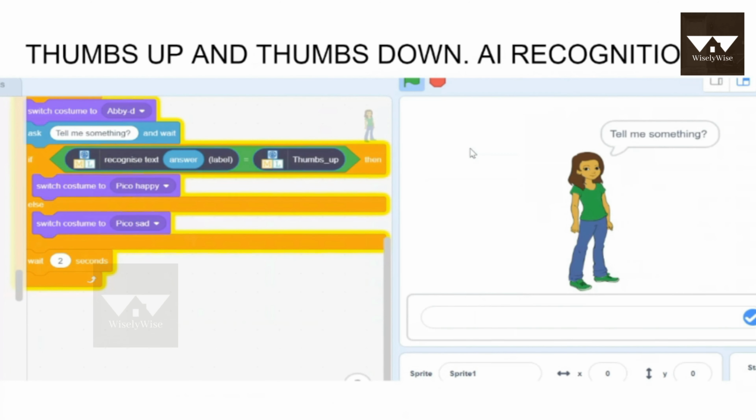And then we made a thumbs up, thumbs down AI recognition, where an AI recognizes a group of words and another group of words together. So pretty much what would happen is that if you put any positive words, the character here would smile. If you put any negative words, it would frown. We used this with another app which we integrated into Scratch.